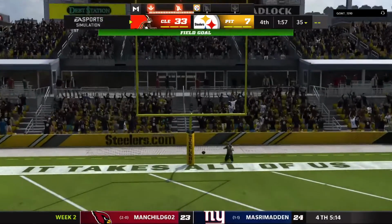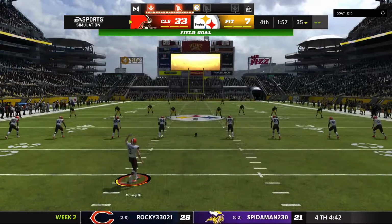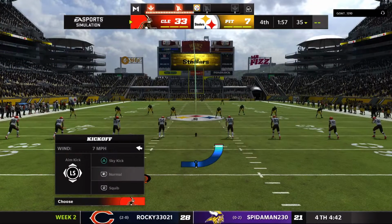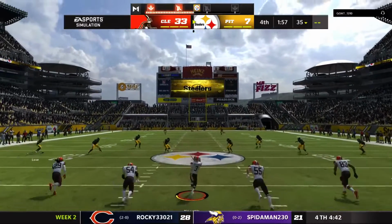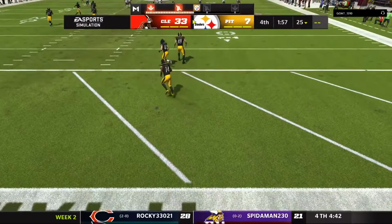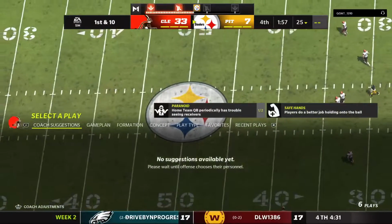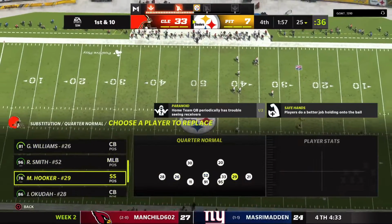And this one is right through. And that will extend their lead even further. So it's 3 more points, and that widens this thing out even further here in the 4th. And you know in this league, you can never have enough points, but this widens it out, as you said, and now it's all about ball control, isn't it? And that one will bounce out of the back of the end zone, so we will start here at the 25.